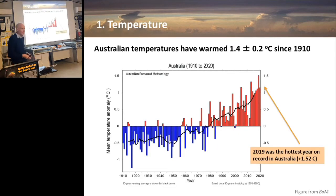Australian temperatures are reliable maybe from 1910 and consistent with the record I showed before. So Australia has warmed by about 1.4 degrees. Just keep it on time here so don't separate out too much.